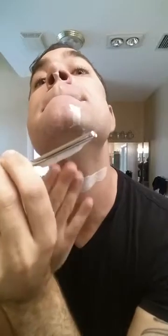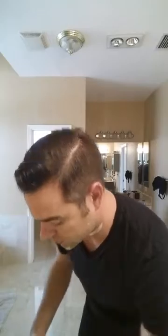Cool. There we go. So the shave's all done. It's nice and clean. It'll definitely last a few hours, and I've got a very coarse beard, so that is something to keep in mind. If your hair tends to be a lot lighter than mine, then it might last you a little bit more. But it'll feel very smooth going down.